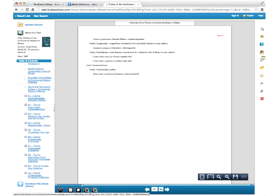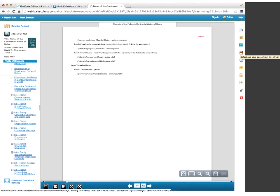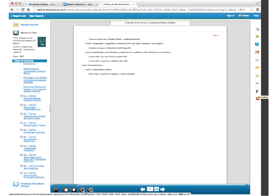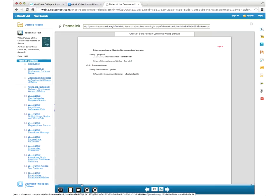Other options that you might like to know about, you can save chapters or pages, you can email chapters or pages. You can even, using this permalink here, it's that little chain link here, the permalink, you can send your students to a specific page of any of the ebook collection EBSCOhost books. So if you want to teach a chapter or teach a unit on something you find in our ebook collection, you can send them this permalink here.